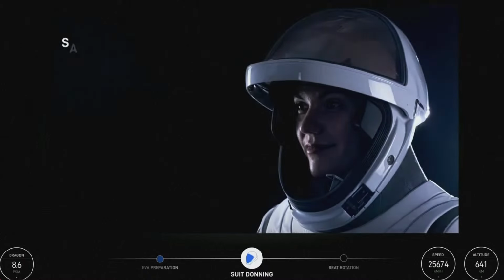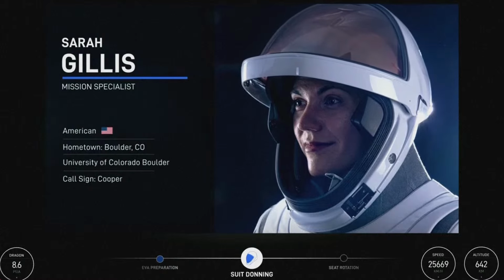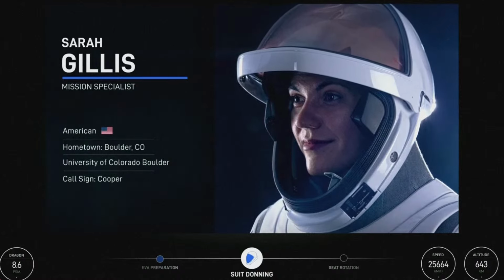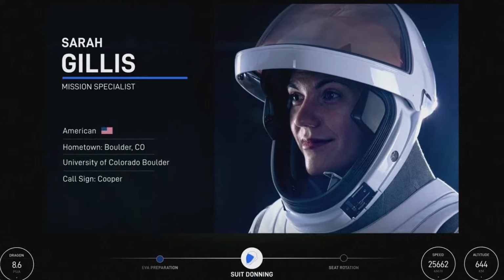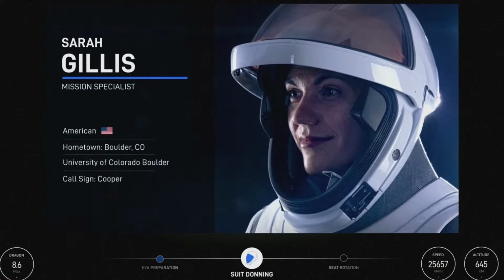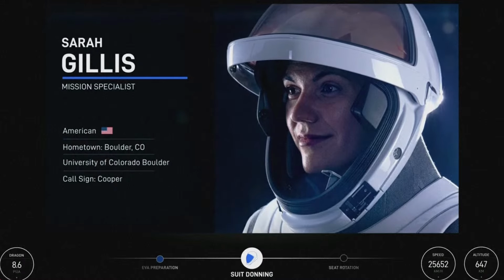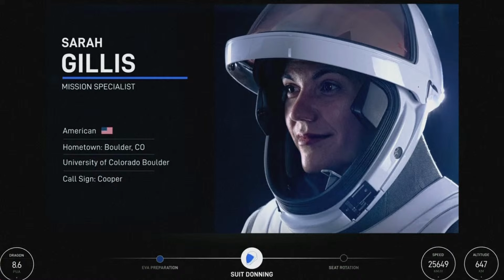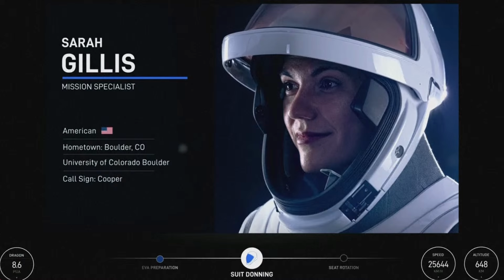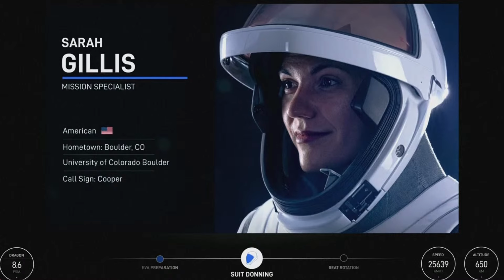Mission Specialist Sarah Gillis is a lead space operations engineer here at SpaceX, and she's responsible for overseeing our astronaut training program. She helped prepare NASA astronauts for the Demo 2 and Crew 1 missions, and most recently directly trained the Inspiration 4 astronauts. Sarah is an experienced mission control operator who has supported real-time operations for Dragon's cargo resupply missions to and from the International Space Station as navigation officer and as a crew communicator for Dragon's human spaceflight missions. In 2015, while studying at the University of Colorado Boulder, Sarah started an internship at SpaceX before moving into the astronaut training program full-time.